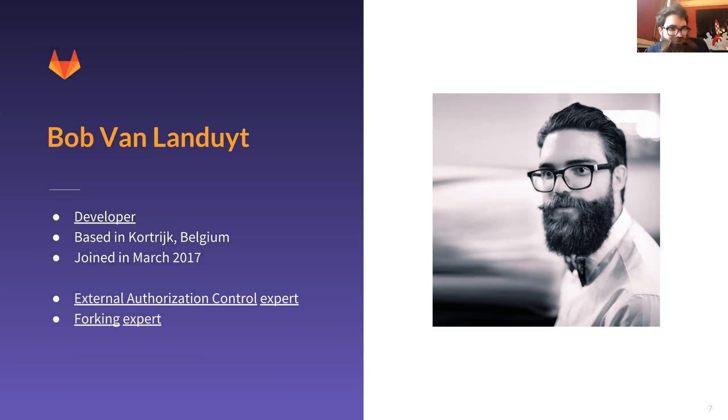I've recently worked a lot on the external authorization feature in GitLab EE. I think that's a premium feature, so it allows more fine-grained access controls using an external service. I also worked on the forking feature that is in Libre. I also worked a lot on the internationalization stuff together with Ruben on our team. But generally, Mark Fletcher is better at remembering what I worked on, so I get pinged on a lot of things, and that's about it for me.